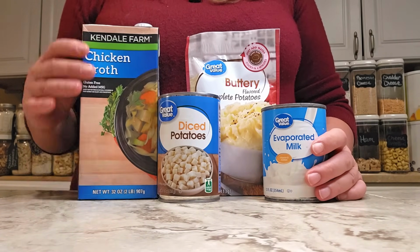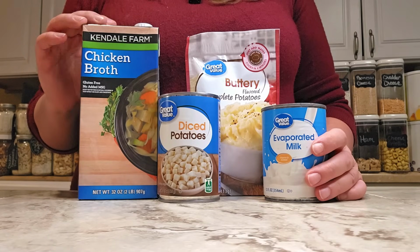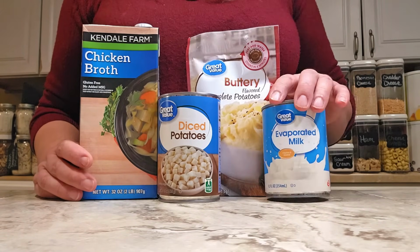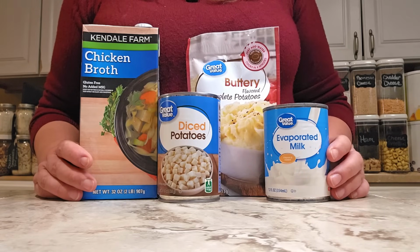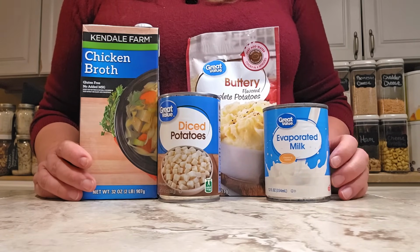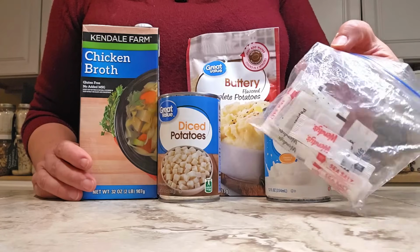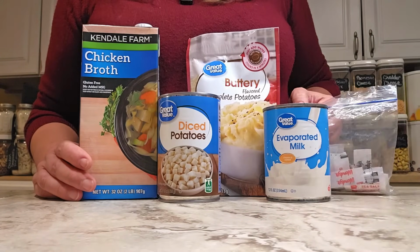So this is a quart. Once again, if you wanted to make this a little more affordable, you could use water and bouillon cubes. And the other thing is another 12-ounce can of evaporated milk. You can see this makes a lot of appearances in Depression-era cooking. And of course, I am going to add my salt and pepper because this is going to need some seasonings.